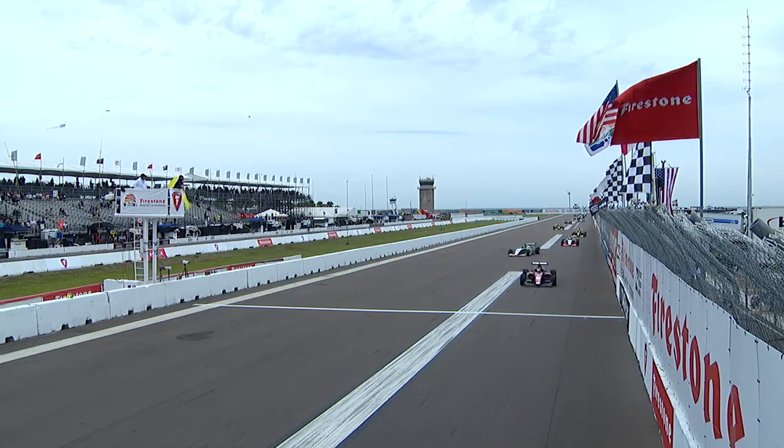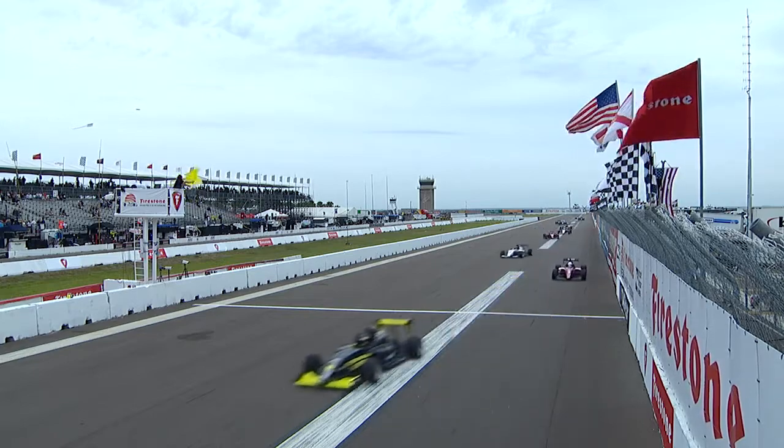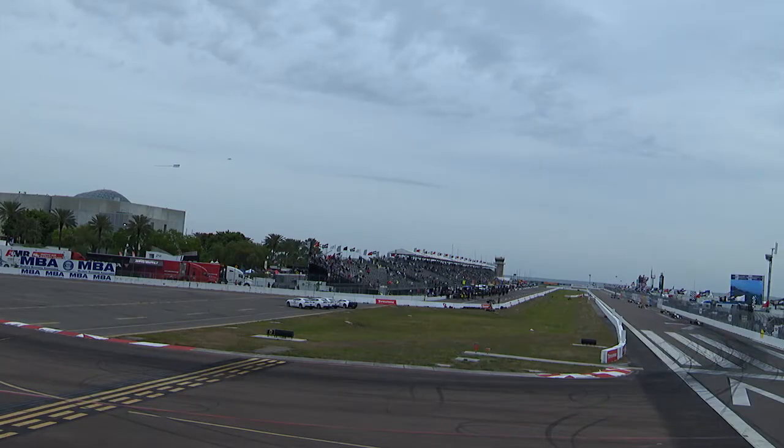There's paint down there. He went blue straight off. And then, of course, you have a driver getting into the back. But the key is Oliver Askew. Let's see Oliver Askew now falling through the running order. He will drop to 6th position at the start.